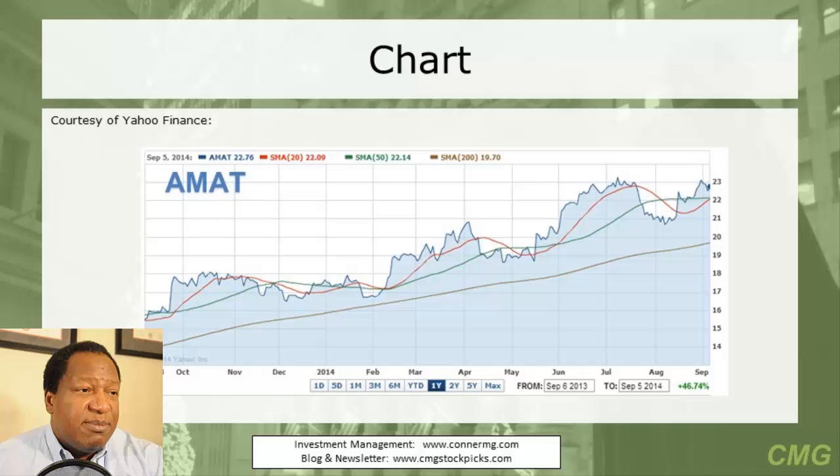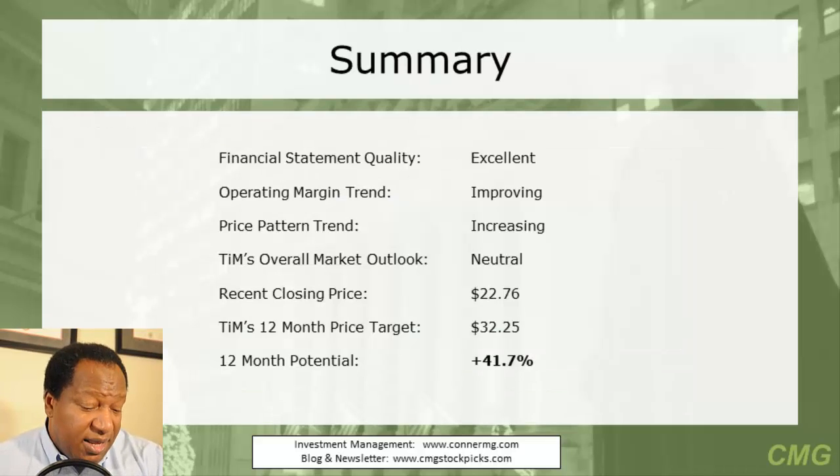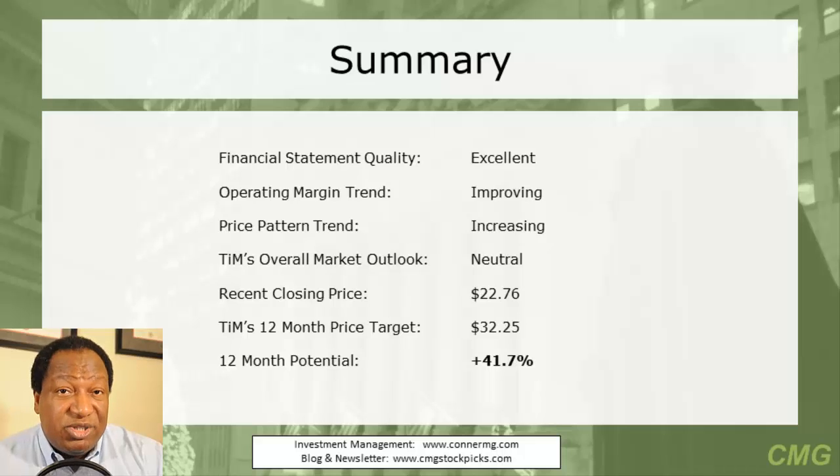So on to the summary page. The financial statement quality of Applied Materials right now is excellent. The amount of debt they have due over the next 5 years is $600 million, and their expected profit for this year is about $1.2 billion. So the profit in 1 year could take out the debt over the next 5 years. So they're in very, very healthy condition. The operating margin trend, as we mentioned, has improved quite a bit.